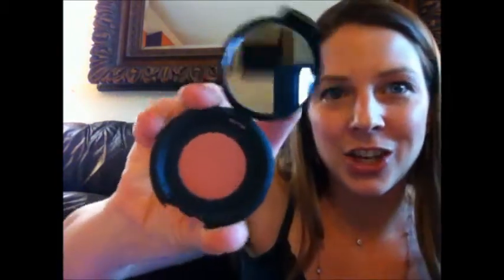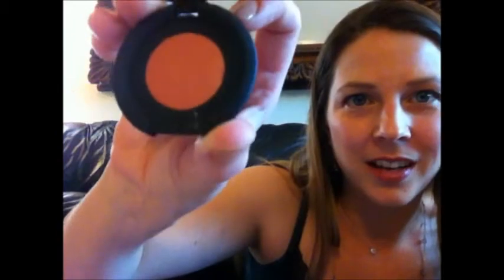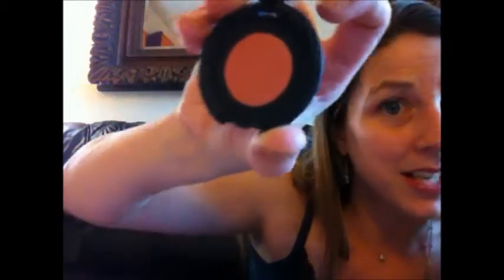Look at this little compact. How adorable is that? I love this. Let's open it up and take a look at the color. Ooh, I like that. It's got a cute little mirror. And this color, this camera, I apologize again for my camera. I really like this little container. But the color, let's see if I can get it.